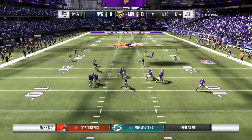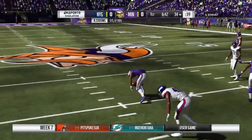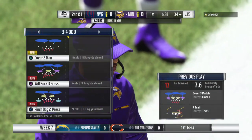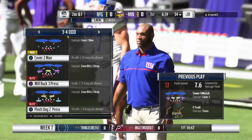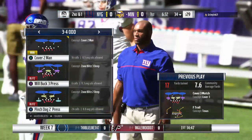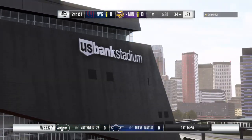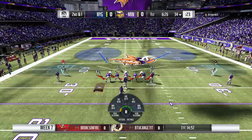Here's Cousins. He's got it complete to Stephon Diggs. And he'll get it up near the 35, right at the 34 here. 17 yards to pick up there. Maybe a good spot to take a shot. Here's 2nd and a yard from the 34.